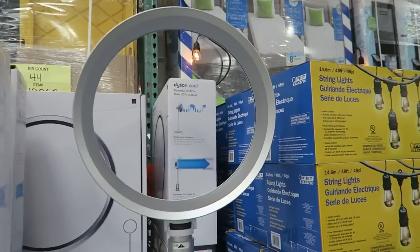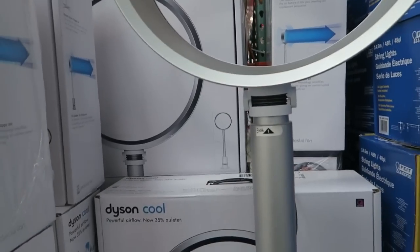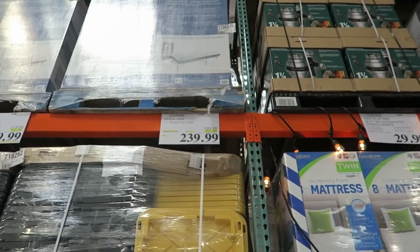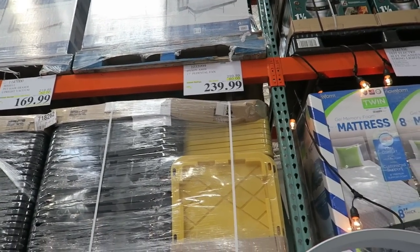Oh, I love this Dyson fan. It feels so good. Safe for the kids and stuff too. It's quiet. It says 35% quieter. But it is expensive. It is $60 off. With $60 off, it's still $239.99 though.